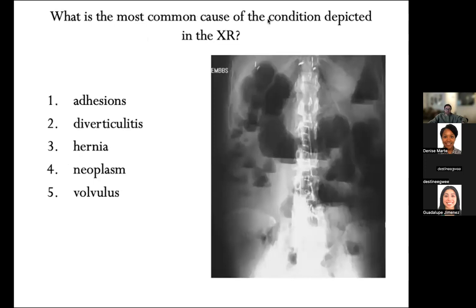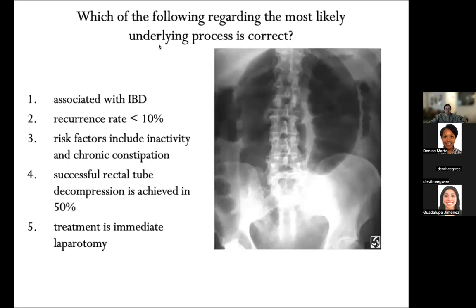What is the most common cause of a condition depicted on X-ray? What do you guys think this is? Adhesions, are there air fluid levels? Correct. So this is an SBO. Which of the following regarding the most likely underlying process is correct? So what do you guys think this is, first of all? It looks more like sigmoid. Correct. Yep. So risk factors include inactivity and chronic constipation, right? In those sigmoid patients. Yeah.